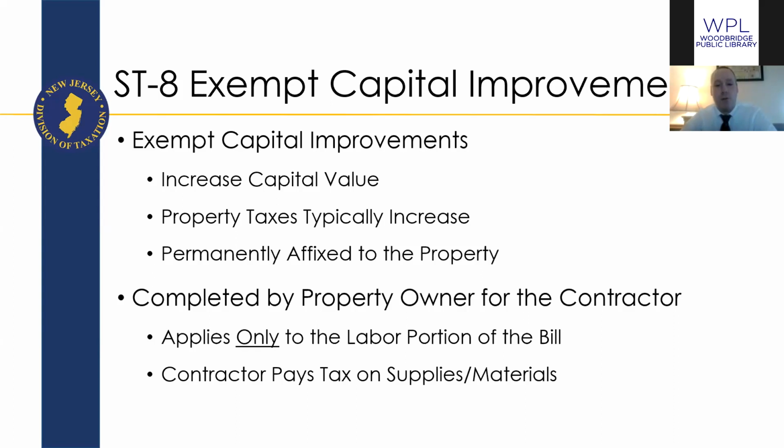Now, capital improvements generally increase the capital value of the property. They may cause, and they typically do cause, the property taxes to increase, and they are permanently affixed to the property. So this can be used by anyone. You don't have a business, doesn't matter. You never had a business, you're never going to have a business, does not matter. You can use this, and it only applies to the labor portion of the bill.